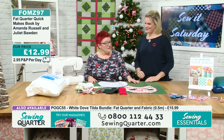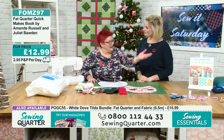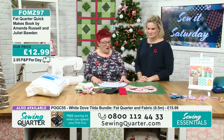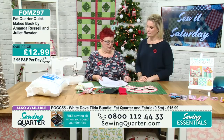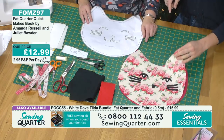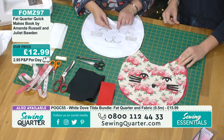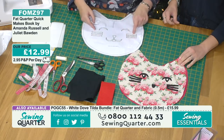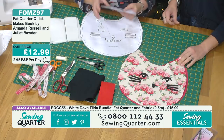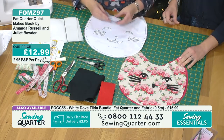So, to start this project, because we need to whisk along at a nice pace, I've done most of the face. All we're going to do is the actual mouth part. So all you've done is cut out a back and a front. Now I'm going to show you how to do the actual applique with the wonderful bonder web. It's all on there, and it's easy peasy.